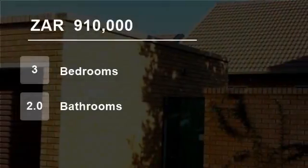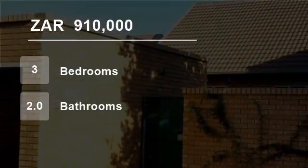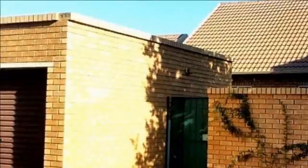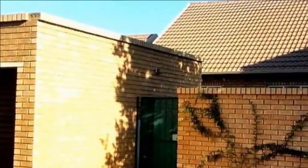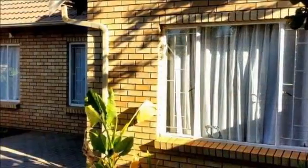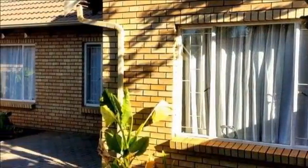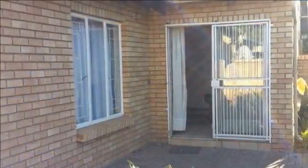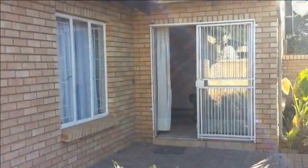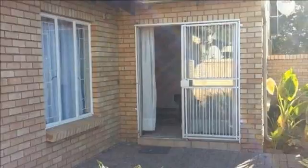Welcome to this three-bedroom flat for sale in Montana, Pretoria, South Africa for 910,000 rand. Well priced, neat and spacious simplex with a loft. This neat townhouse simplex is situated in a well-maintained security complex.